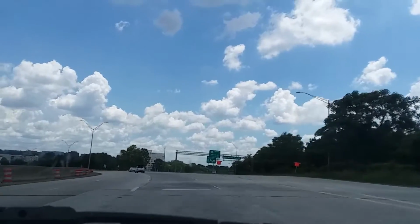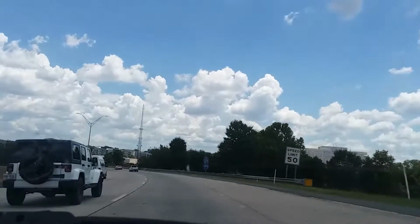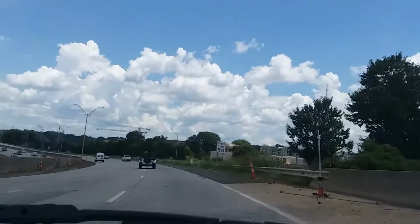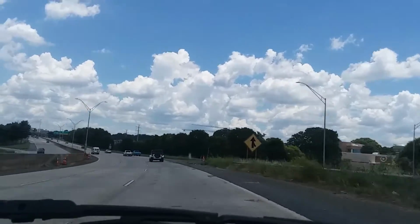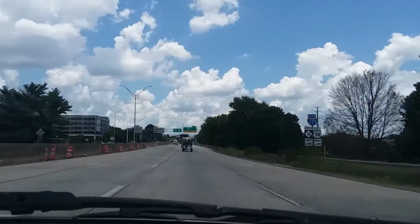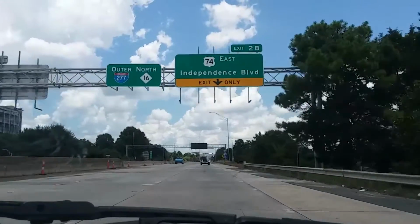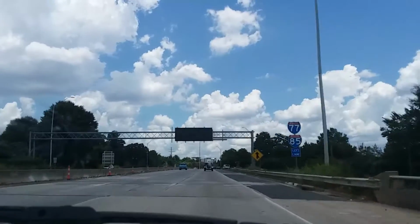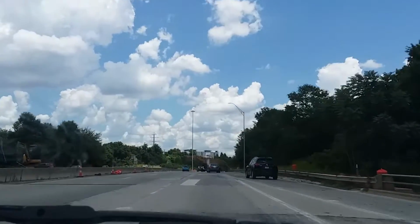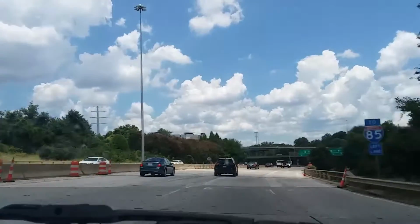Drive 0.8 miles, then take exit 2B on right to US 74 East. I'll go ahead and say this as well. I do not speed, so I get passed a lot. I'm going to take the exit for US 74 East, Independence Boulevard. I believe this is it right here. In 0.3 miles, take exit 2B on right to US 74 East. Take exit 2B on right to US 74 East. I hear you.